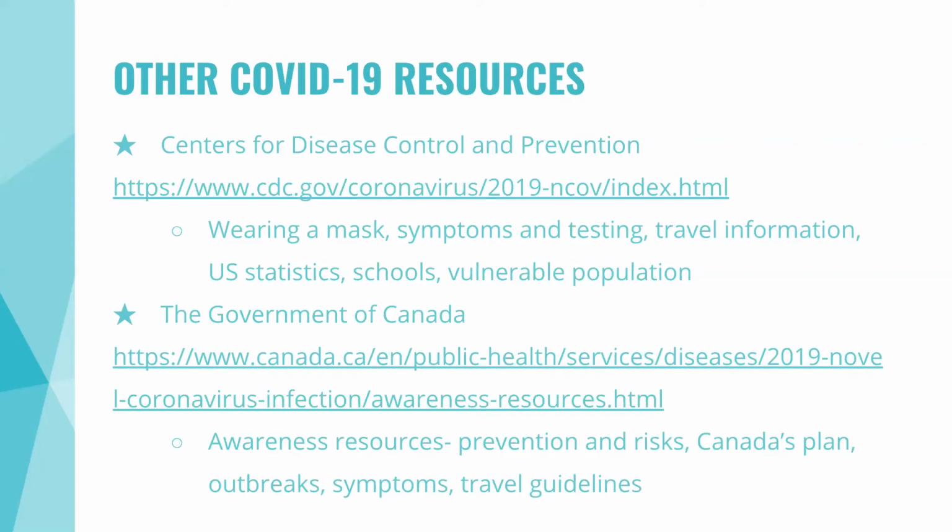The next website is the Government of Canada, if you live in Canada. This is a really great website because it gives you a wide range of information and awareness resources. It helps with prevention and risks. It gives information on Canada's plan, outbreaks, symptoms, and also travel guidelines.